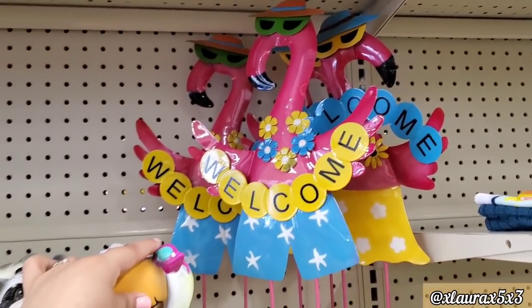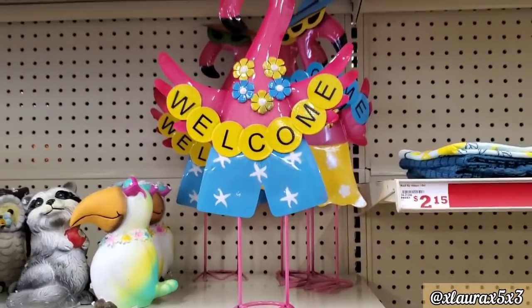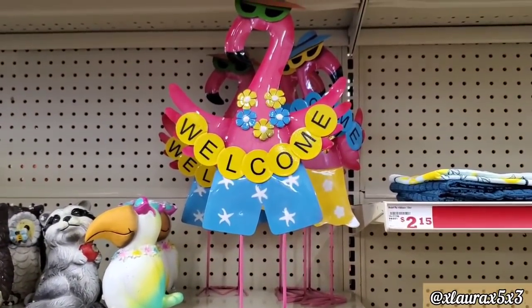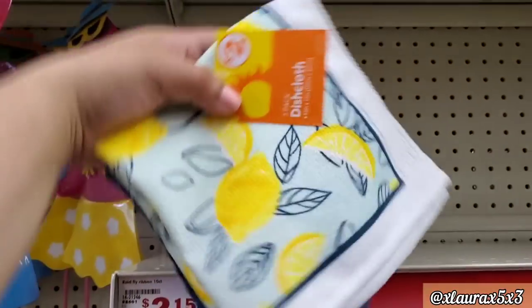Every video has new items. These flamingos made me laugh in the store. I don't know, I just thought they were really silly. Welcome, they are priced $5. They are metal. They're ready to go inside of the pool.